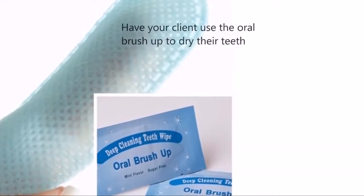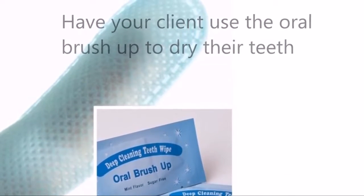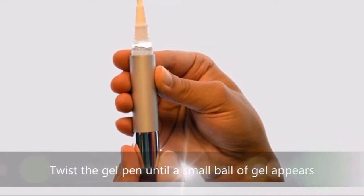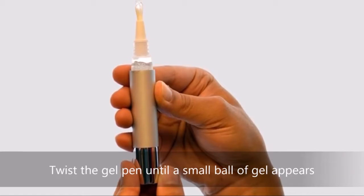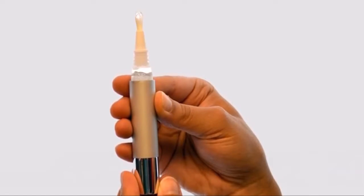Have your client use the oral brush up to dry their teeth. This will create a clean, dry surface for the gel application. Taking the gel pen from the kit, you will now demonstrate how your client can operate it. Twist the gel pen until a small ball of gel appears at the tip of the brush.